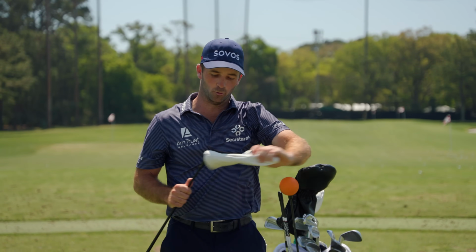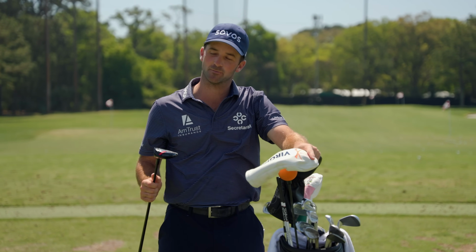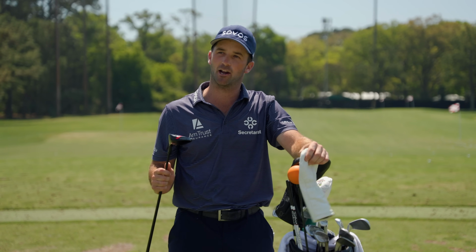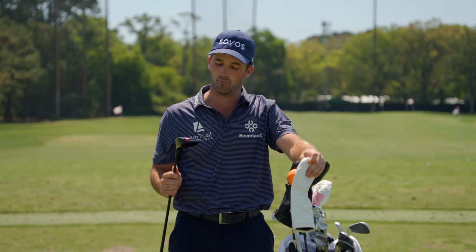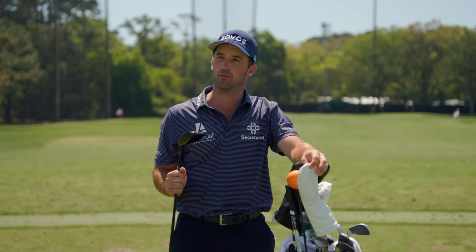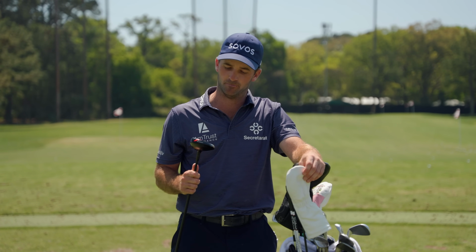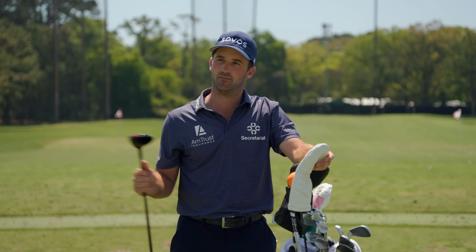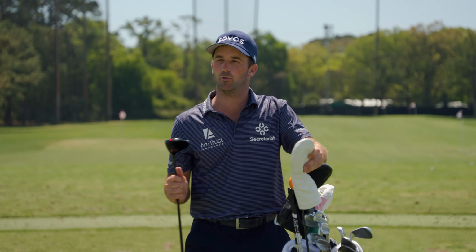3-wood, I put an older 3-wood in the bag a couple weeks ago specifically for Augusta. It's a little longer shaft, a little hotter head. Kind of almost acts like a mini driver for me. I hit it a little farther than the 3-wood I had been using. So some of those holes at Augusta last week, it works well, and here too on a couple holes.